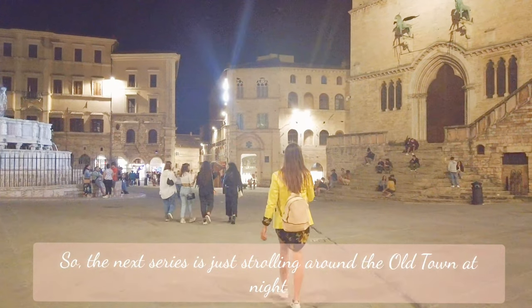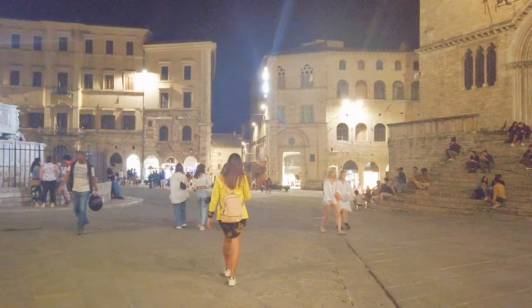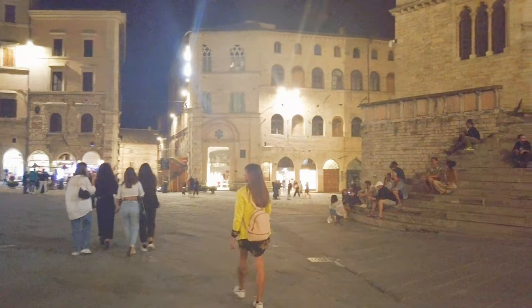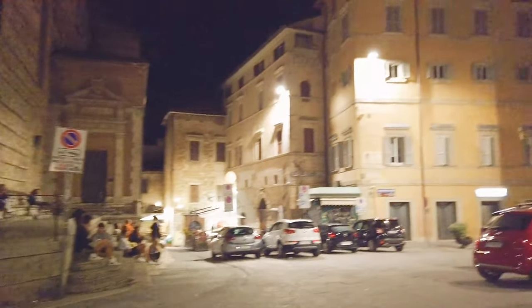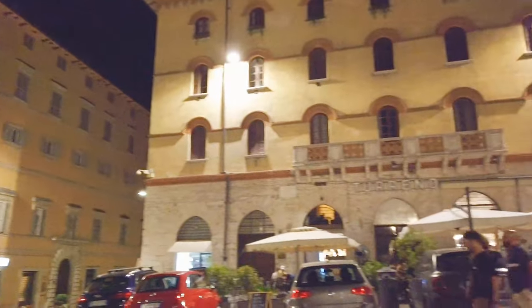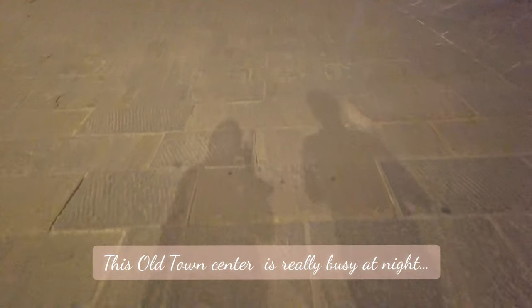So the next series is just strolling around the old town at night. But our direction is over there. Yes, you're right. This old town center is really busy at night.